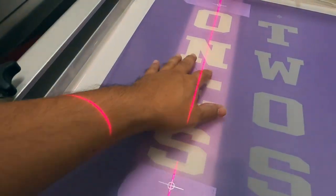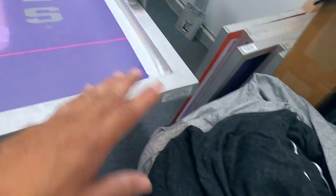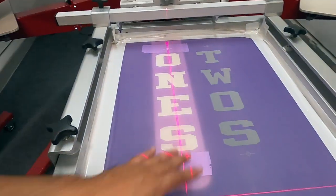All right, guys. Got the hoodies. You guys saw me doing the hoodies. Half of them are going to have the two-sleeve print. Ones and twos, DJ spinning on the ones and twos. So we're only doing half of it with the sleeve. So we got it all set up and ready to go.